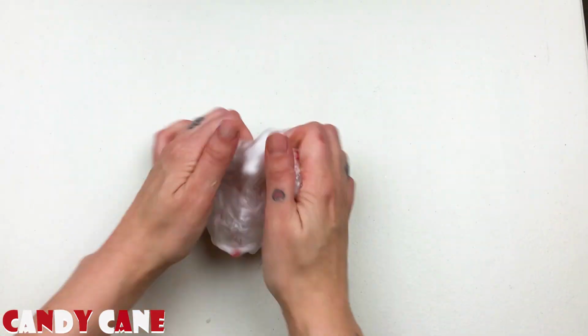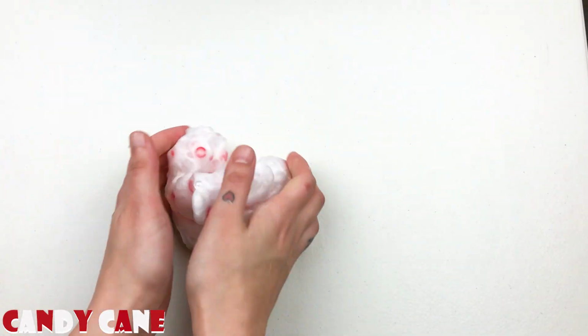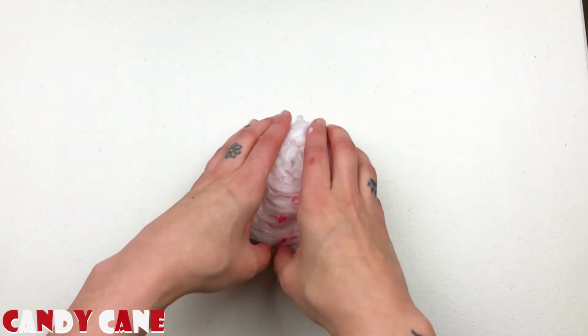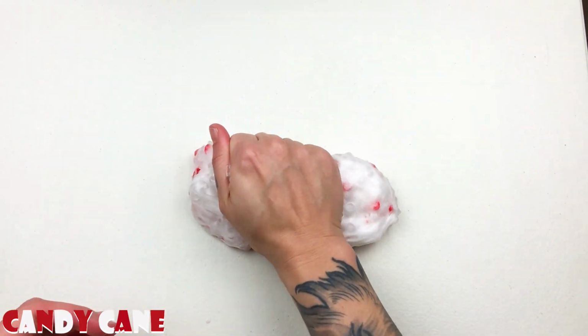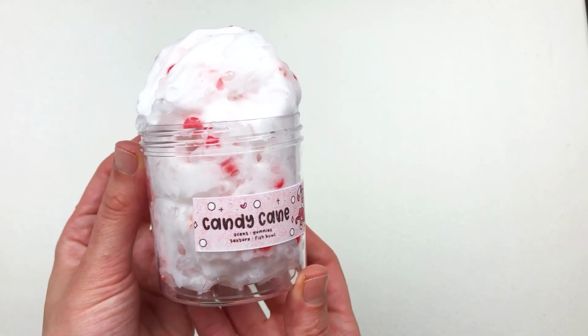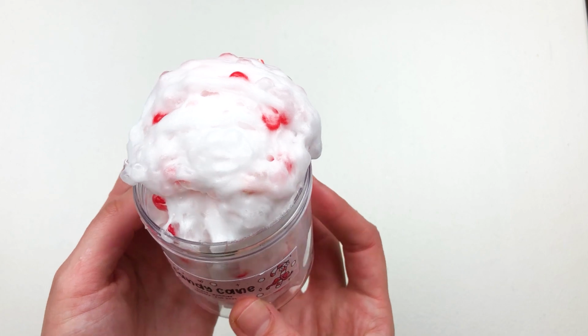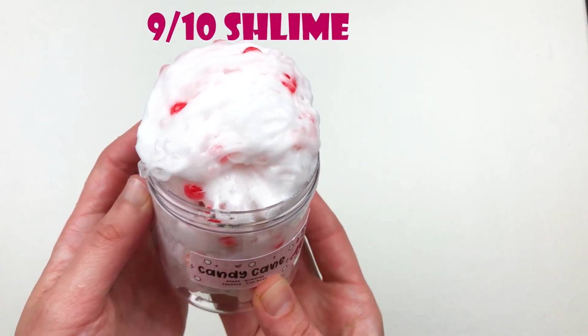It's just a good thick clear slime, and the gummy scent is strong but delicious, and for some reason I'm glad that they went with the gummy scent and not a peppermint scent. So for Candy Cane, just because there was a little bead fallout, I have to fault that a little bit, so I'm gonna give it a 9 out of 10 Shlime.